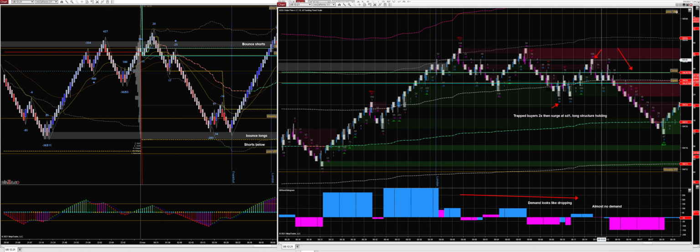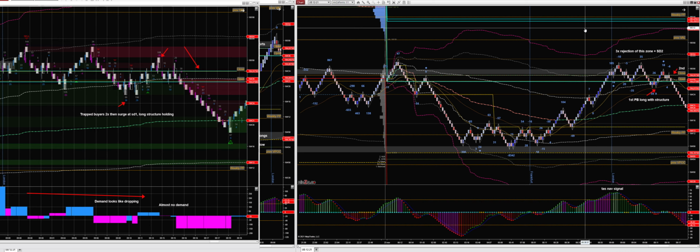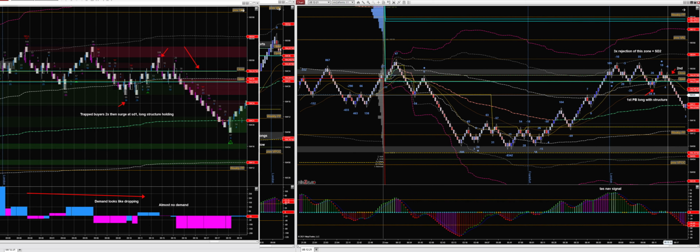So this was my first indication. This thing is not going up. The histogram is telling me the same thing. I was looking for that bounce rotation, and here on our normal renko charts we see the same thing. This thing dropped. I took a short.